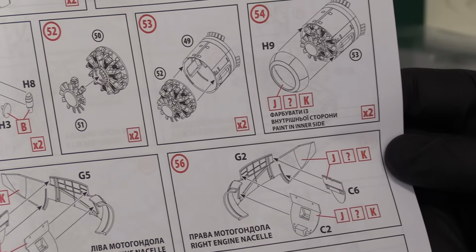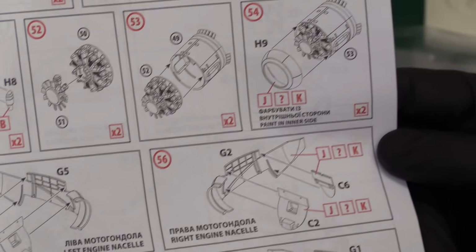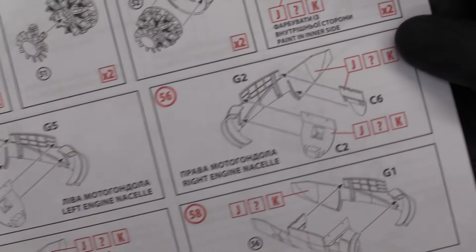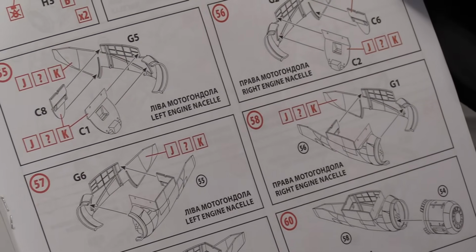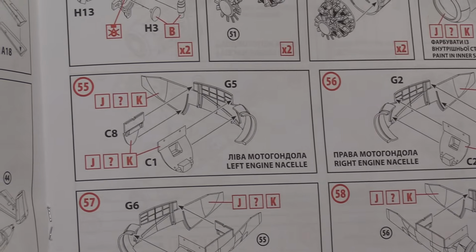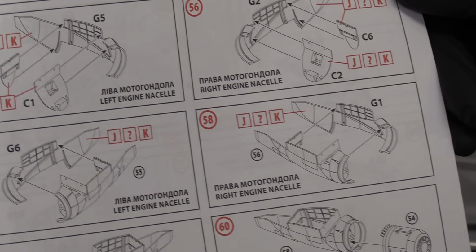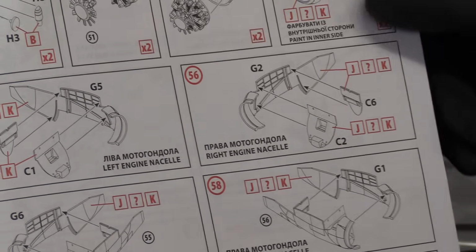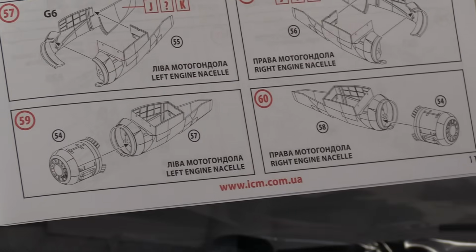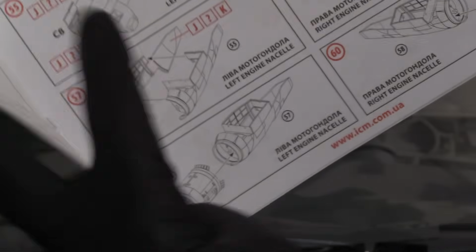I think this is what denotes it as the 217 instead of a 117 because it's got these BMW engines. It's quite a powerful setup, isn't it? Because it's not slow, this plane. And then you're going to build up your engine nacelles, and then you've obviously already got almost like the front of an FW190 that's going to go onto your nacelle there, which is cool.